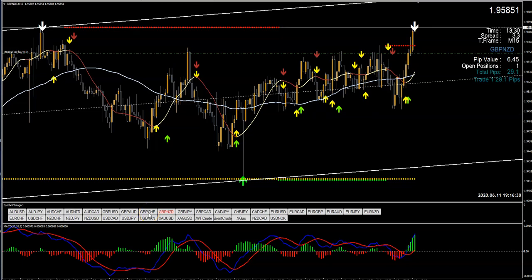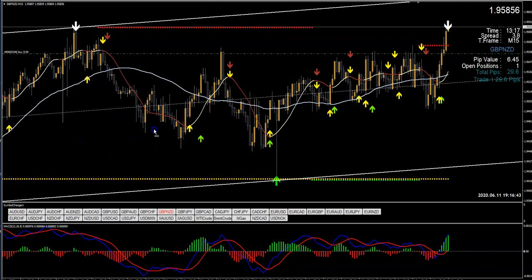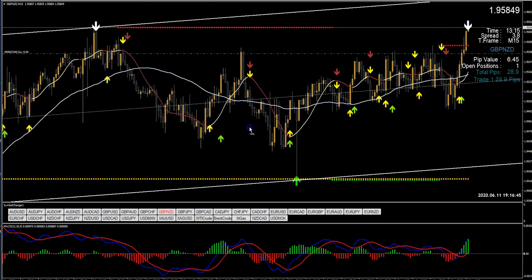Hey, so I'm in on the pound Kiwi, and I've been in this trade for a couple of days now. I saw some potential, and I went ahead and took that trade and kept it moving. This is the pound Kiwi on the 15-minute.